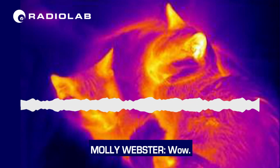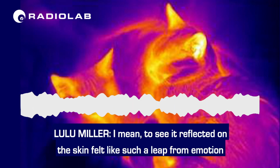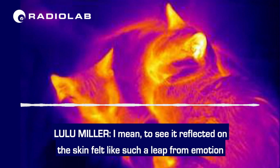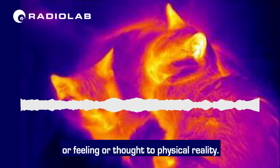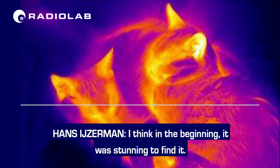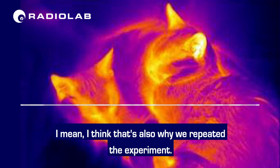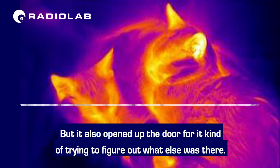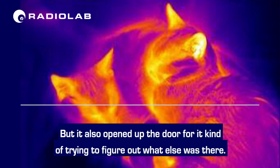Huh. Wow. I mean, to see it reflected on the skin felt like such a leap from emotion or feeling or thought to physical reality. What was it like for you to find that result? I think in the beginning it was stunning to find it. I mean, I think that's also why we repeated the experiment. But it also opened up the door for trying to figure out what else was there.